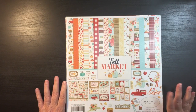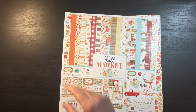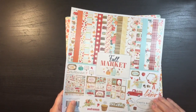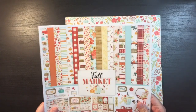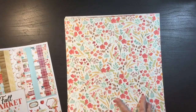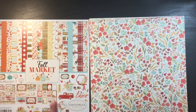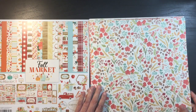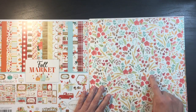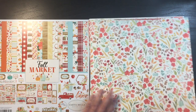So this is the Cartabella Fall Market. This is from 2019, so it is an older one, but I really liked the whole farm stand and farmhouse look that's going on right now. So just going to freshen up my supplies. And Cartabella has such pretty papers and thick. So this one is just a mix of florals and pumpkins and acorns and fall foliage.